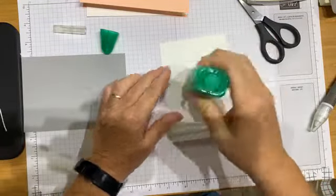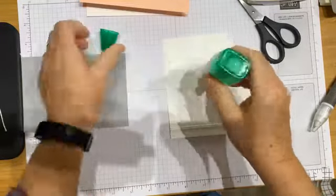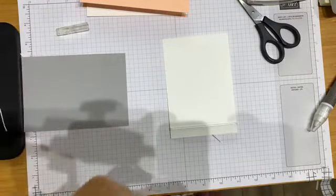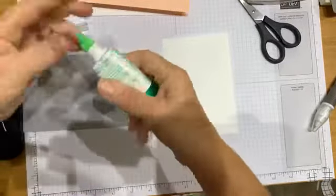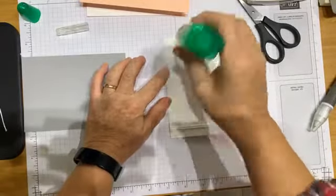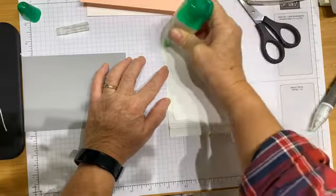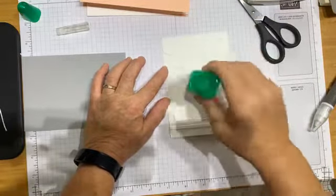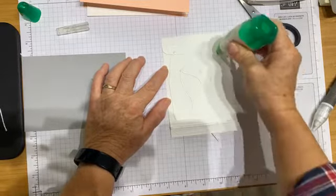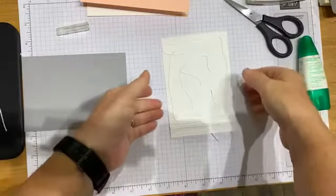Did it dry out while I was trying to finish my card? Just blocked up. Do you know what? I think it's time to open a new one. I just don't want to have to go and hunt in my drawer. I have a whole load of them. No, here we go. But I will have to get a new one out. Well, it looks like I've put far too much on. I really don't need very much.